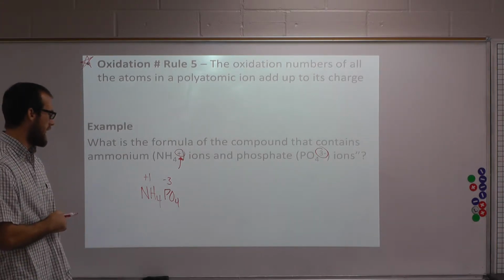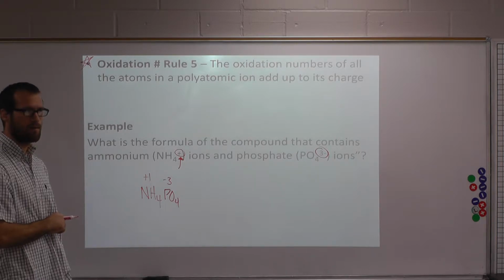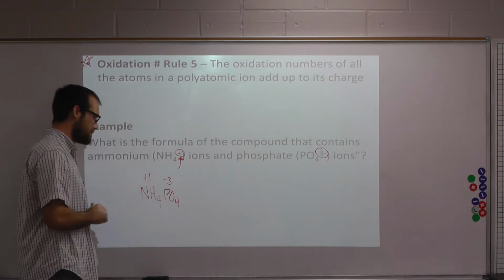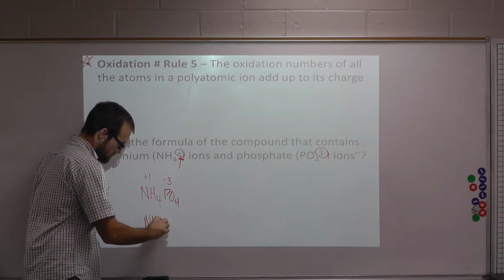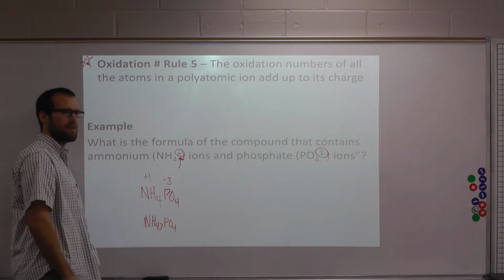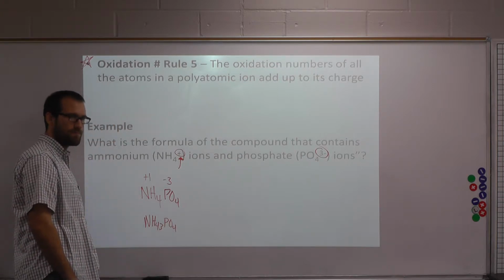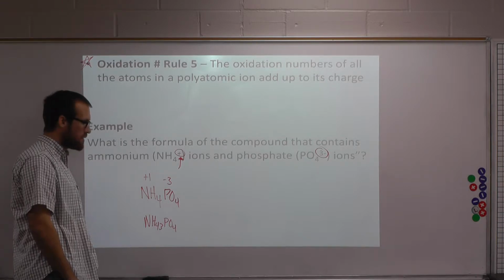Okay, and then what's next from the rule standpoint here? Crisscross down. Oh my goodness. Now, is this correct? No, put parentheses around it. NH43. This is not correct. This is what a lot of students do.